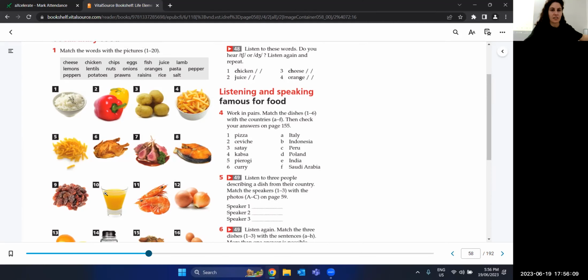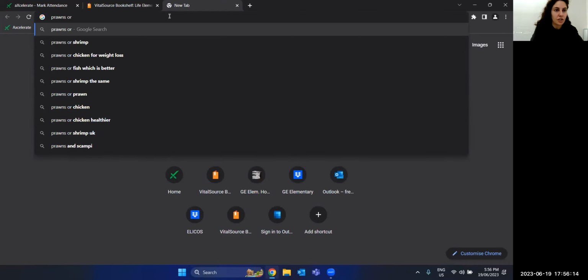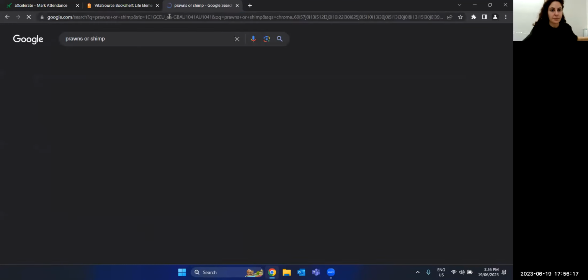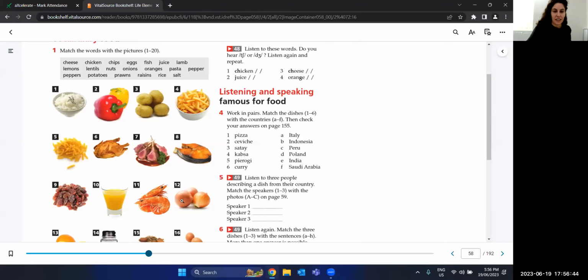So I'll just write that so you can see the writing. So it's prawns or shrimp. Same. So North America, maybe they say shrimp, while prawns, we say prawns more in Australia. So same thing, just depends which country. So in Australia, it's more common to say prawns, but the same, prawns or shrimp. And that's this one, 11. 12.